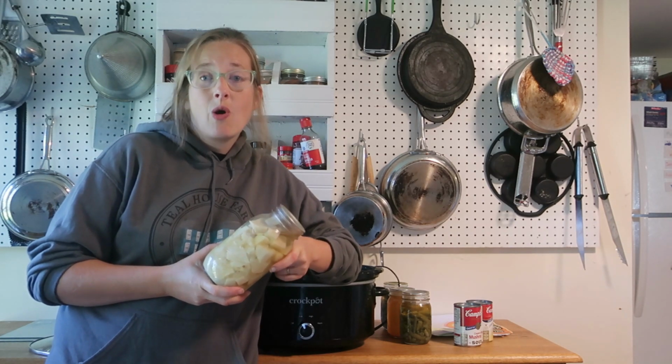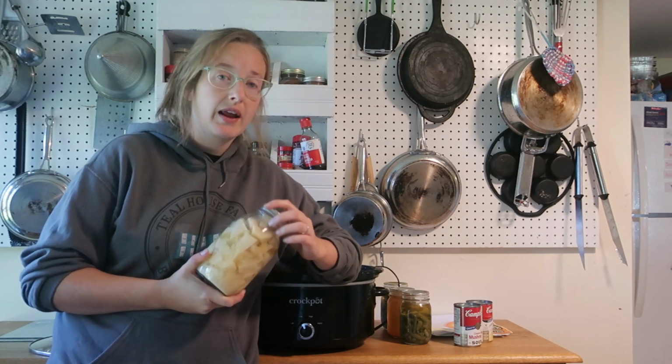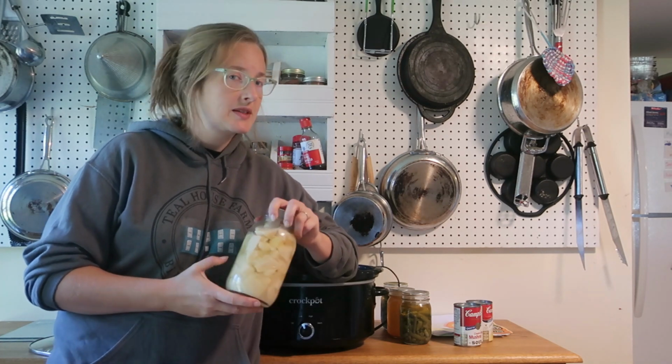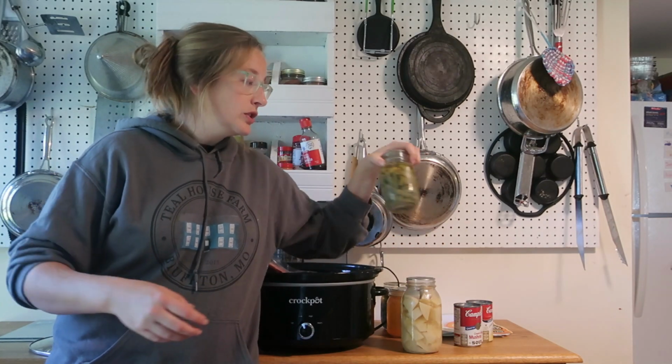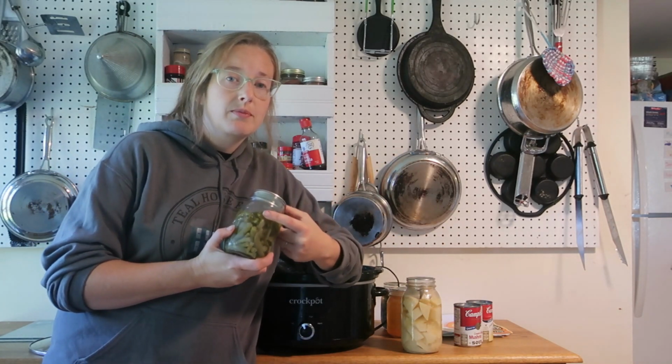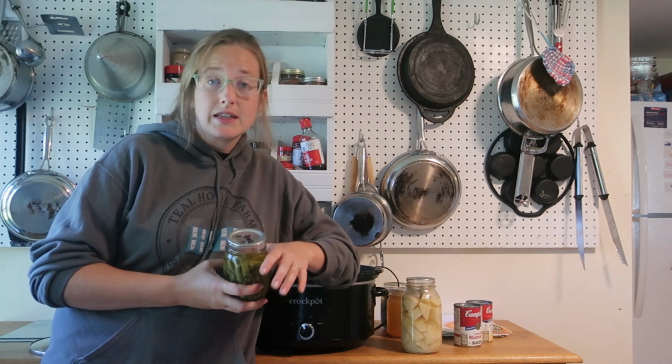Then when I get home, I just have to bring these up to a boil and mash them. They're already cooked all the way through. And add a little bit of sour cream and some butter, and then they're ready to go. And then I'll also put some home canned green beans in my smaller crock pot with some bacon and salt and pepper, and those will just go on low all day and be some of the tastiest green beans.